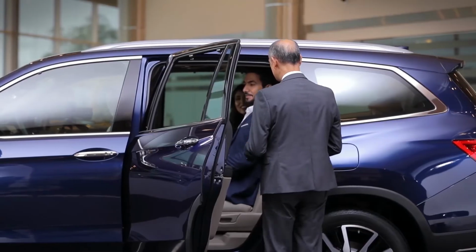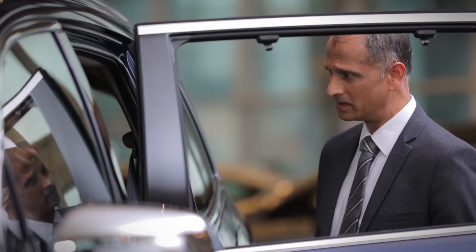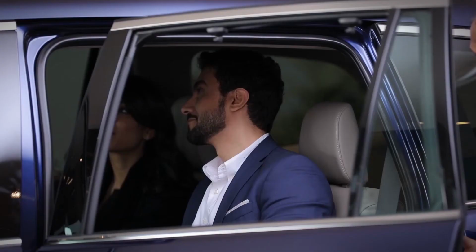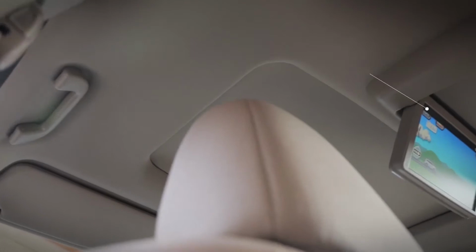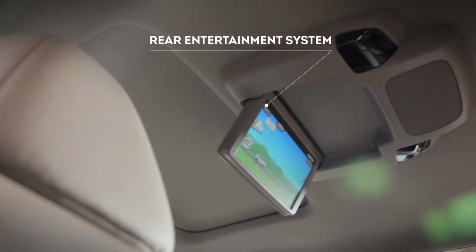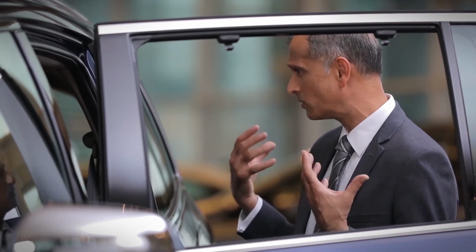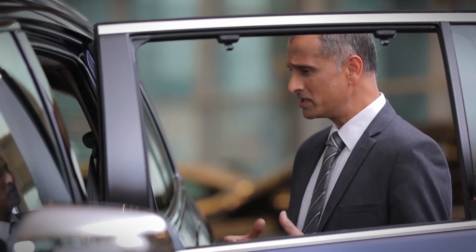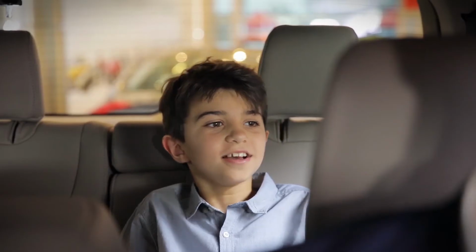And as we discussed earlier, the rear passengers never get left out when they're in the back of the Pilot, because we've got that clever cabin talk where you can communicate to all the passengers, but also we have a rear entertainment system. So the rear passengers can watch a movie or listen to their favorite music with the wireless headphones. But when you're on a long journey, what's the one question kids are always asking you? Are we there yet?